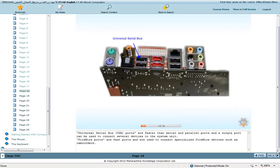Universal Serial Bus (USB) ports are faster than serial and parallel ports, and a single port can be used to connect several devices to the system unit. Firewire ports are fast ports and are used to connect specialized Firewire devices such as camcorders.